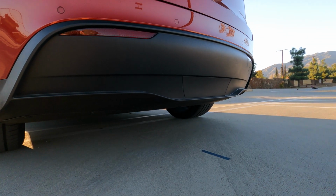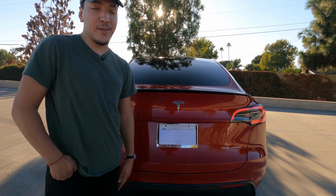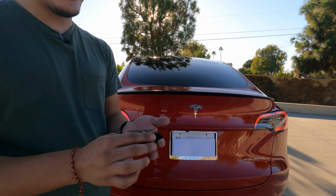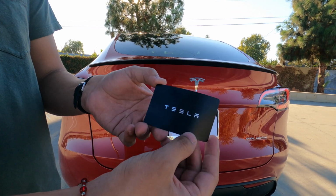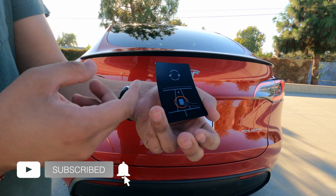Not an Aventador diffuser. To open up the trunk, you simply press down here, but I want to do the key real quick. Pulling that out, this actually won't open anything, but again, this is your RFID kind of key, and it says Tesla on it. This one's a little bent, but yours probably won't be. And here it lets you know how to open up the car once you're inside and all that.